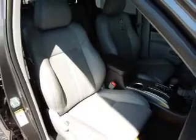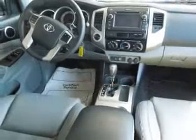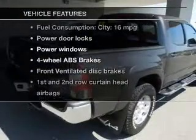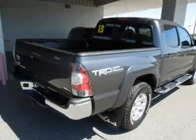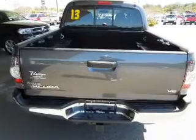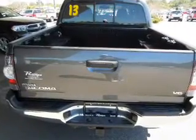The anti-lock braking system will help deliver you safely to your destination. Pamper yourself with memory settings. Plus, enjoy these notable features that are included in this vehicle. Power door locks, power windows, an AM/FM stereo with a CD player, power mirrors, power steering, air conditioning.